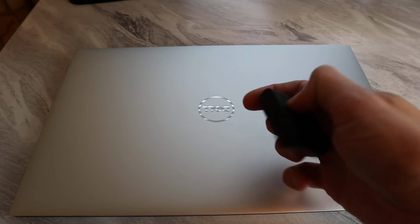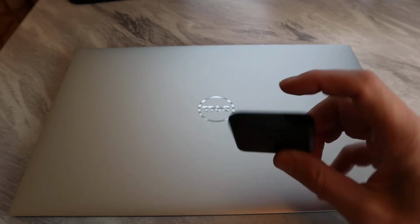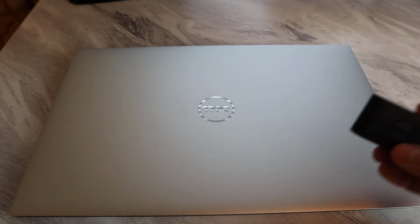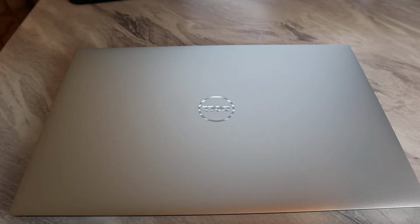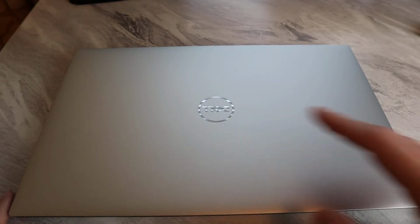Now, the Dell does ship with the super small and super light dongle, so you can connect over USB-C, and now you have HDMI and legacy USB-A. Now, it's not ideal to carry this around because it's just another thing, but at least they include it. So Dell recognizes that you need something like that.